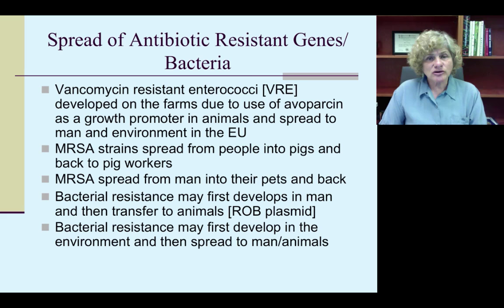So VRE developed first in the hospital environment in North America and has now spread into the environment and the community. MRSA strains such as ST398 ancestrally is a human isolate. It went into pigs where it picked up the mecA gene and developed the ability to transfer from pig to pig, but also back to people. So this strain went from human to pigs, and then back to people.